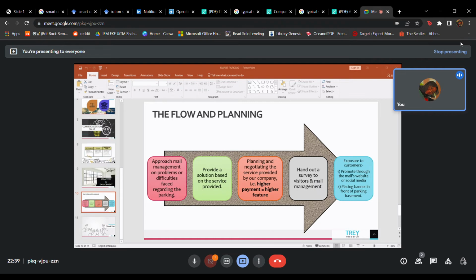Before we introduce our service, we need to make sure to ask questions from both sides, which is the mall management and also the visitors. First, the plan is to approach mall management on the problems or difficulties they have faced regarding the parking system. With this, we can collect what problems they want to mitigate to make sure they won't face the same problem in the future. With the problems that we have sorted out, we can provide solutions based on the service that our company provides.